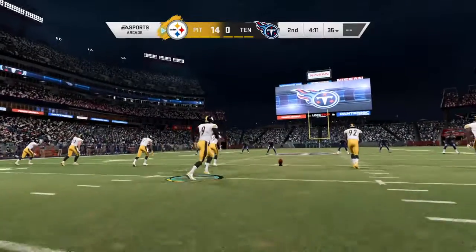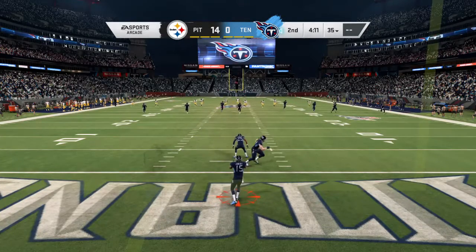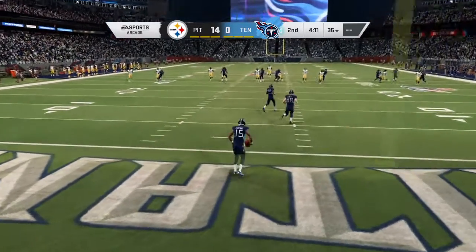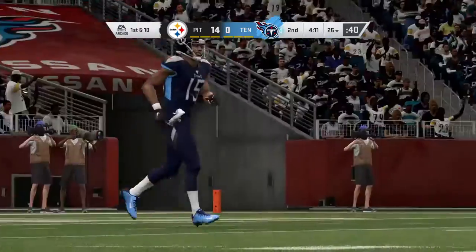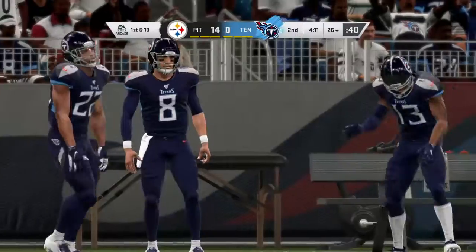Boswell now to kick it away after the touchdown. This fielded a few yards into the end zone. And no run back here. This will be a touchback, and it comes out to the 25-yard line.